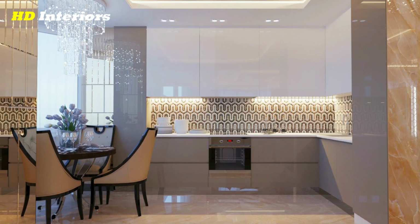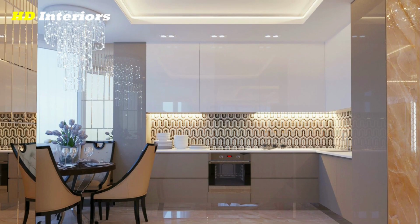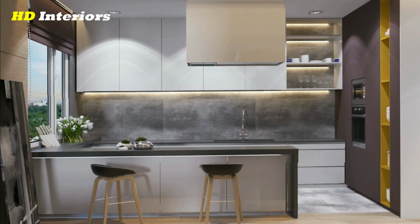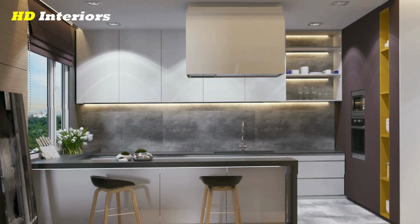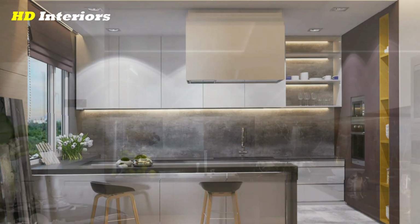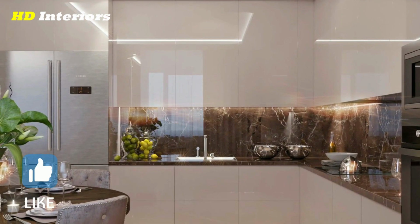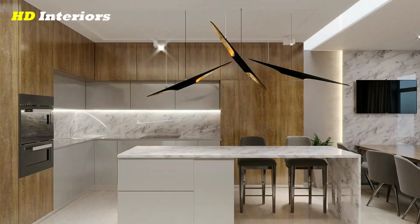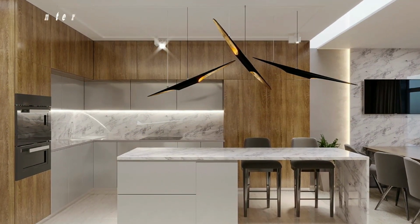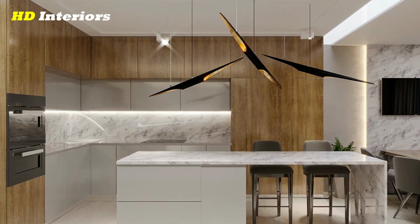Replacing your cabinets is a more expensive option, but can add more value to your home. Refinishing is also an option to restore your cabinet's original look without the cost of replacement. Choose a color and finish that complements your kitchen colors and style. Consider the cost of the renovation and your budget. Make sure the new cabinets fit your kitchen's layout and design.